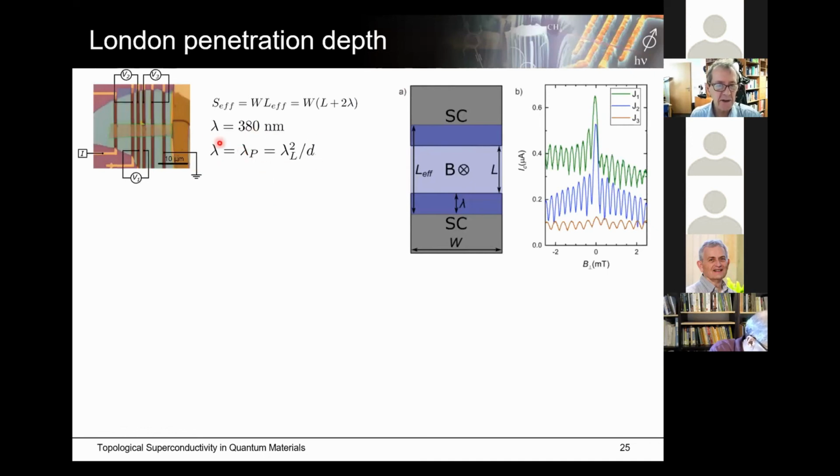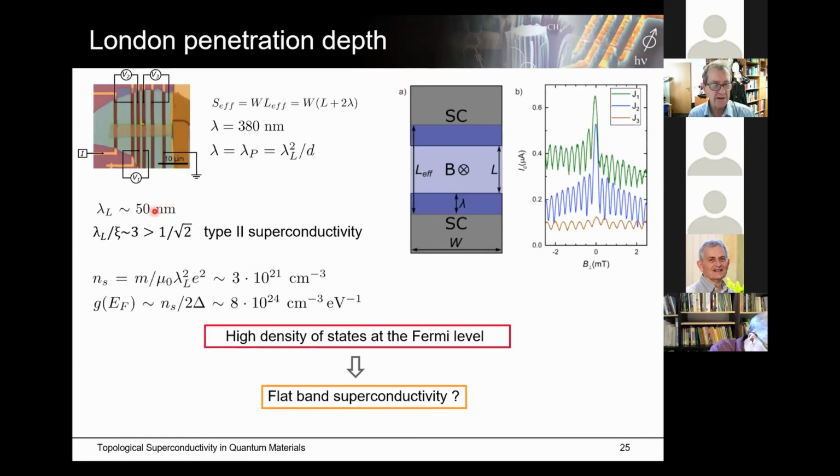This is special. The normal 3D London penetration length is here, and the thickness of the sample also enters. So you get a London penetration length of about 50 nanometer, which puts the superconductor in the class of type 2. And from the London penetration depth, you can also get the carrier density and the density of states in the material, and it's pretty large actually. These are estimates for the density of states, and it's very large. So it's kind of a hypothesis.